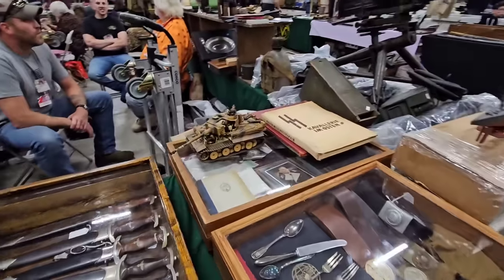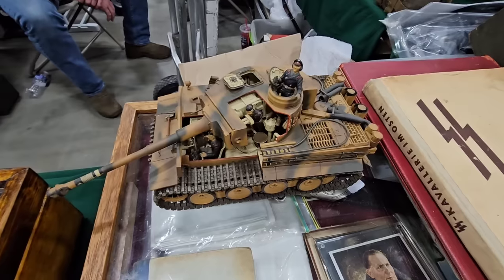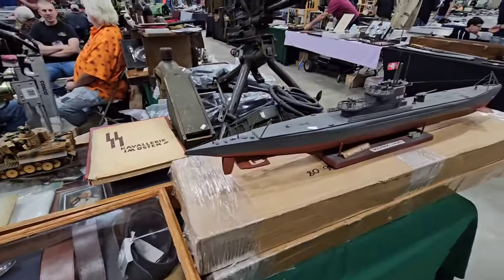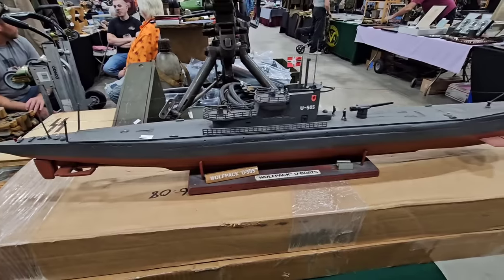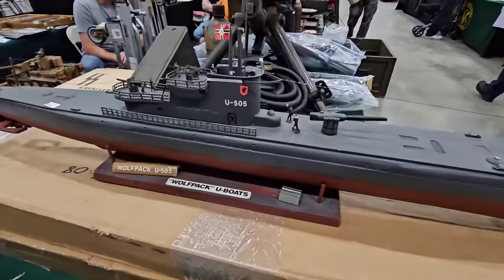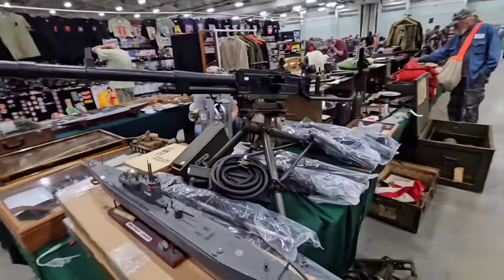This guy's got a really nice cutaway model of a Tiger tank. See the real good detail on the inside of it. And then there's the U-505, a big wooden model, about, I don't know, maybe 3 feet long. It's for sale. Pretty cool. And some kind of a machine gun on top there.